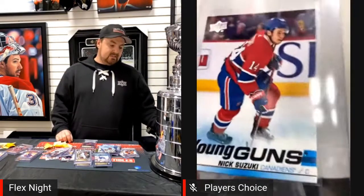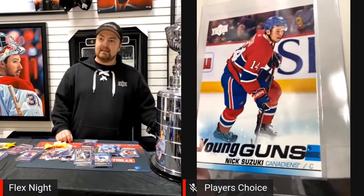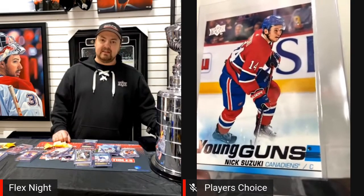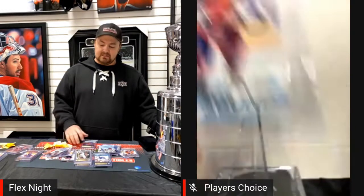Remember, I'm going to show you these last two. So Nick Suzuki, there's a regular rookie card, a regular Young Guns card. Again, I've been trying to hoard these and hold these. I think he's the guy of the future there for the Habs. The Habs always sell well. If you've got these in your collection, it doesn't hurt to hold.